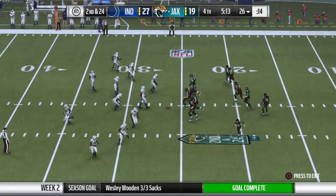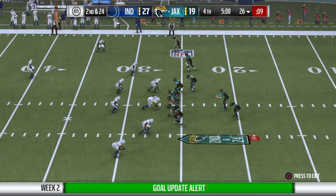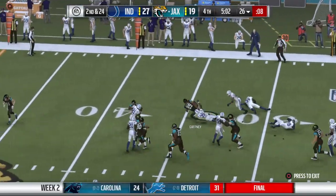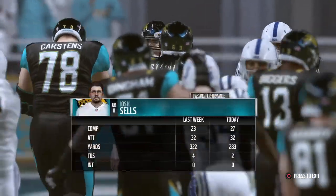Watch the screen! Watch the screen! Watch the screen! Hurry up! Here we go! Blue line! From the shotgun, he'll look to throw. It's a short one here, complete to his tight end. They'll wind up getting 10 back as that sets him up for third down.